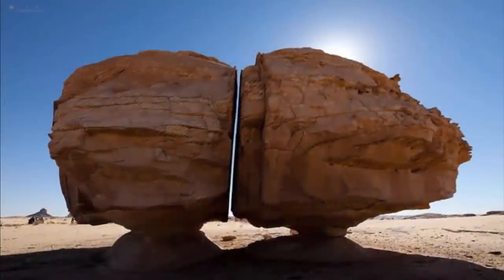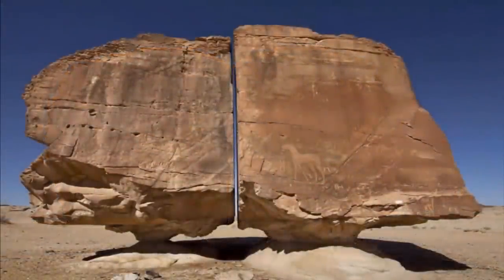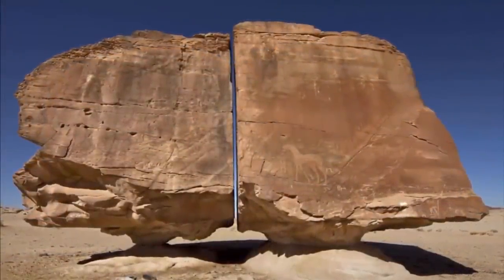With such precisely made rock-cut structures found within the same landscape, structures that many have reluctantly concluded display evidence of advanced stone-cutting technology, we find the existence of Al-Nazla highly compelling.